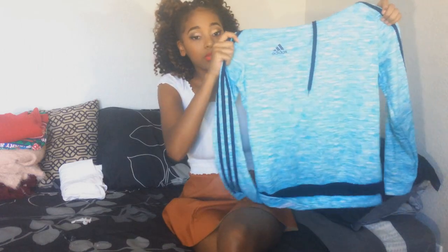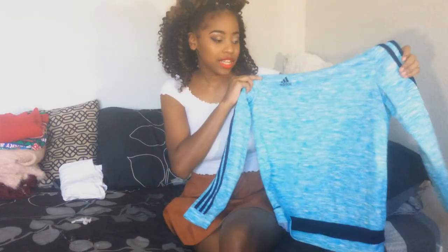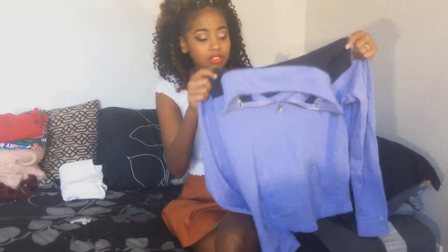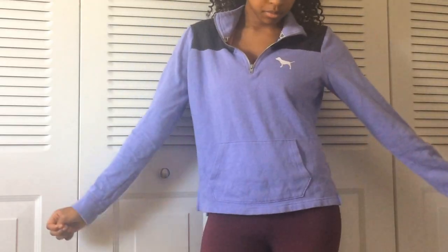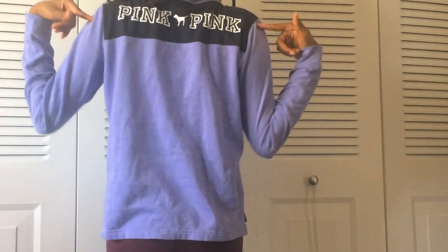I also found this blue Adidas hoodie and I really do like this. The blue color, once again, I love blue, and it also has a darker navy blue on the side. I think it is authentic because it has the three stripes. I'm looking at the tag, it has all the little logos wherever they're supposed to go. And yeah, I do really like this. So I also found this little pink zip up sweater and it has really pretty writing on the back that says pink, and I just like the lavender color and it's really cute.